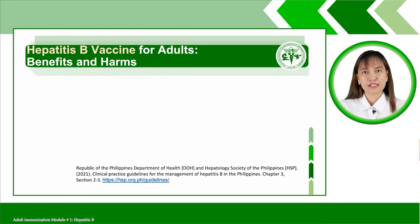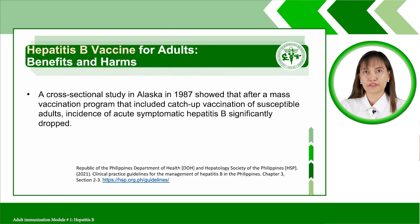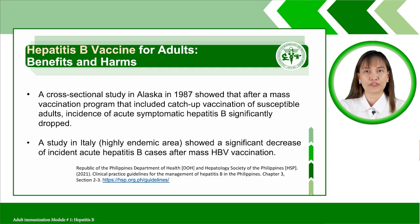A cross-sectional study in Alaska in 1987 showed that after a mass vaccination program that included catch-up vaccination of susceptible adults, incidence of acute symptomatic hepatitis B significantly dropped. A study in Italy showed a significant decrease of incident acute hepatitis B cases after mass HBV vaccination.